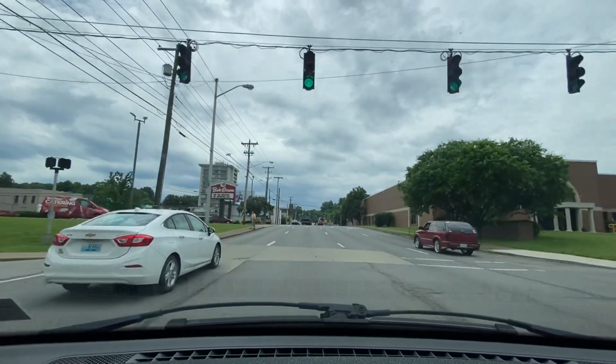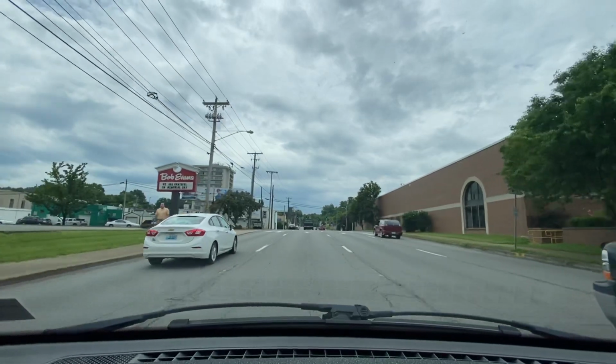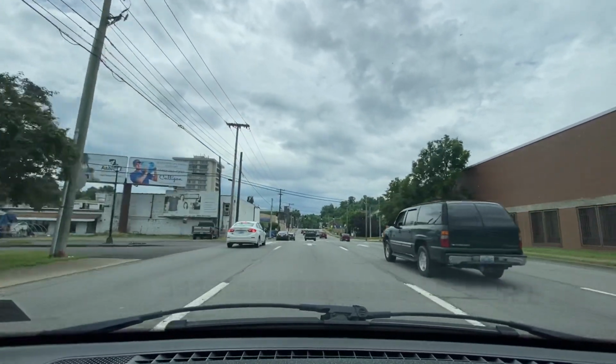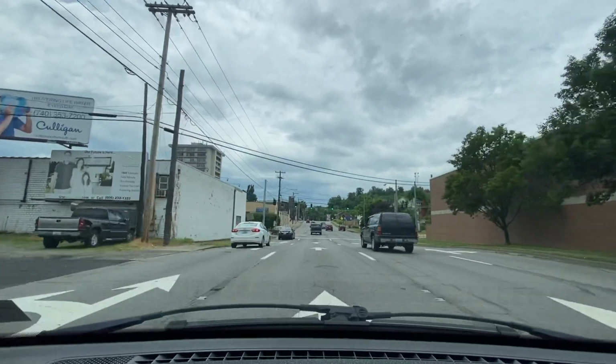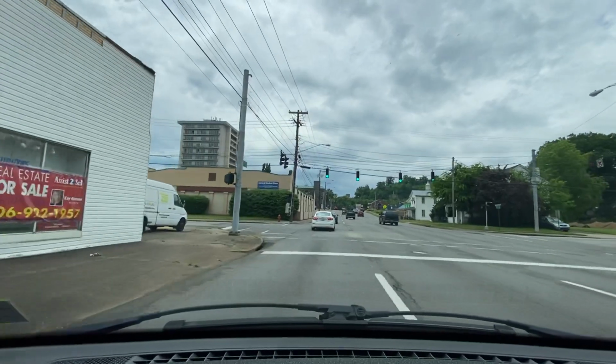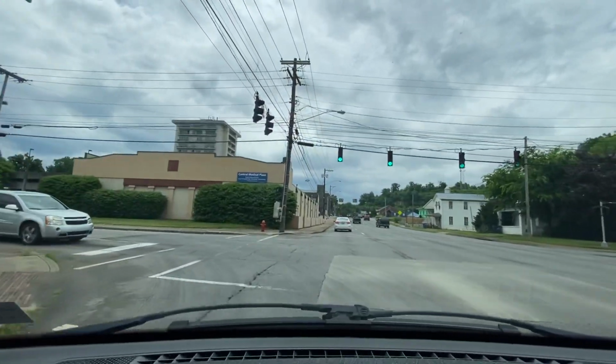We have a Bob Evans on our left. We are grateful on Memorial Day. So let's make a left here, because in front of us it looks like you can get on 64, and I don't want to get on Route 64.